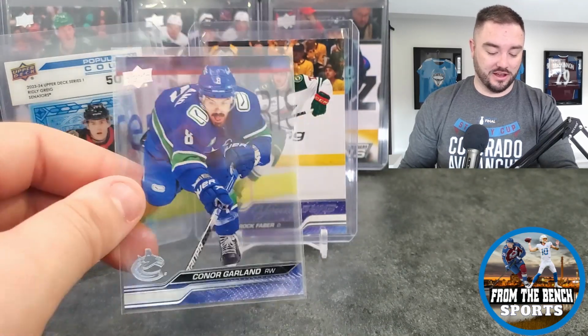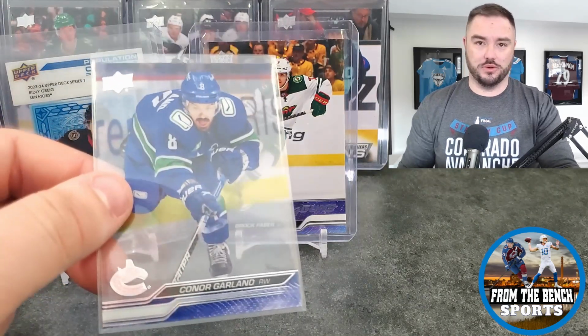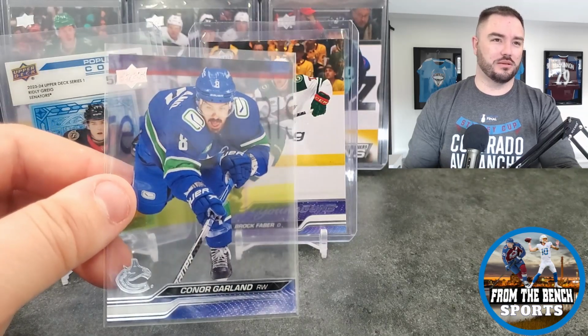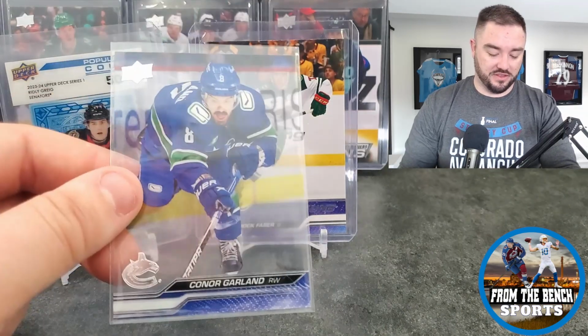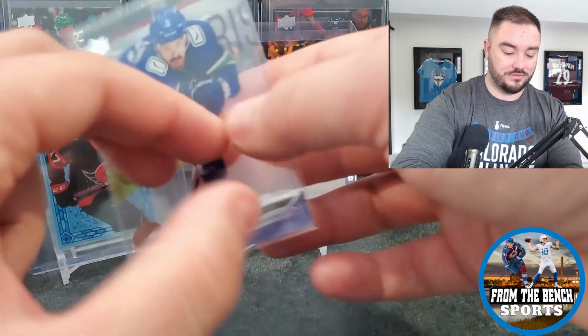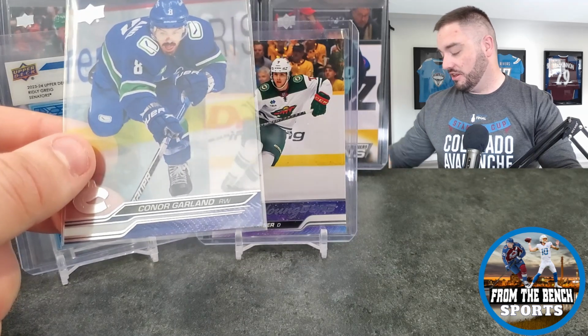Guy put up a ton of points for us over a couple seasons and led the Q in scoring 2 straight years, I believe, with like 120-something points. But yeah, there we go. Connor Garland. There's our first look at the clear cuts for this year. Very fitting. So this was the middle box out of the top of the case.